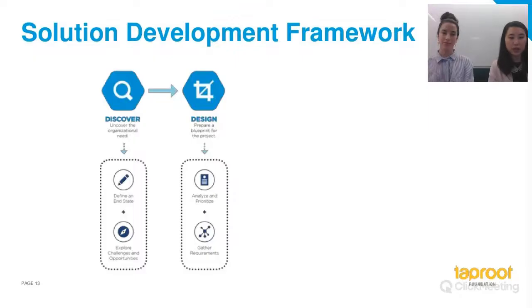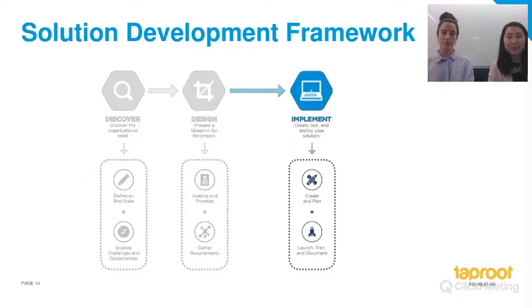The first two phases are discover and design. Since we'll be digging deeper into these two phases later on, I'm not going to dwell very long here, but wanted to touch on the fact that these two phases are critical for setting your project up for success. This is where you'll work together to understand the challenge at hand, really uncover the organization's true need, and start mapping out a solution. Once you have identified potential solutions, you'll move into the implement phase.